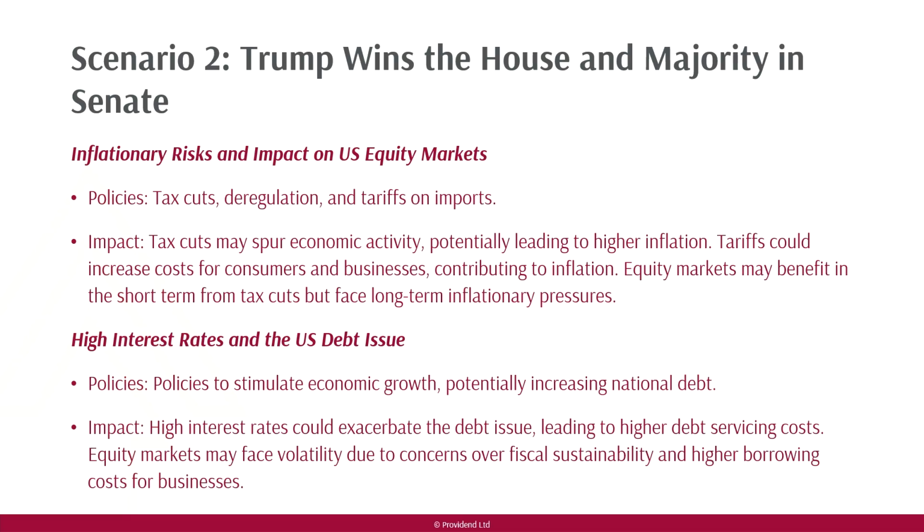Okay, now if we look at scenario 2, when Trump wins the House, policies such as tax cuts, deregulation, and tariffs on imports may spur economic activity, but would lead to higher inflation. Tariffs could increase costs for consumers and businesses, again contributing to inflation. And the equity market may benefit in the short term from tax cuts, but long term face inflationary pressures.